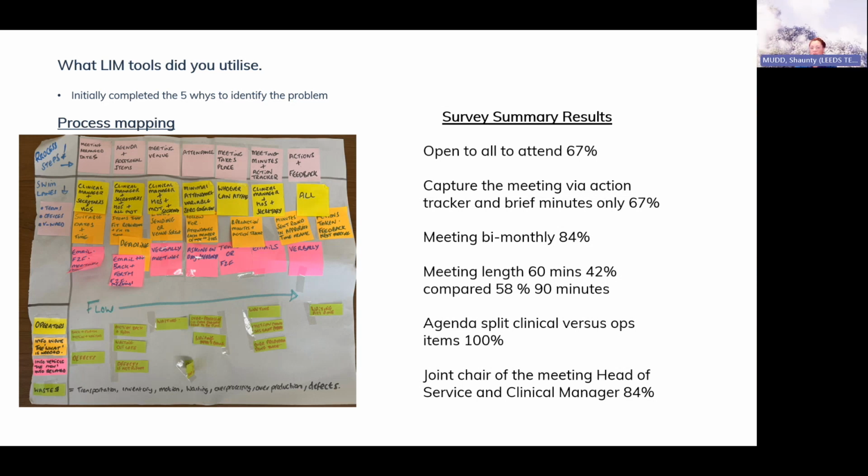How we were going to capture the meeting, we felt an action tracker was best for this, with brief minutes so people could engage and read them, rather than lengthy minutes with no clear actions. The meeting was going to be held bi-monthly, so we could have consultants present by changing the job plan. We decided the meeting would be 90 minutes rather than 60. The agenda was clearly split between clinical items and operational items, so if the consultants needed to leave, they could after the clinical items.